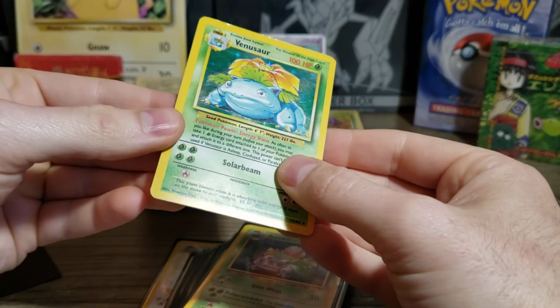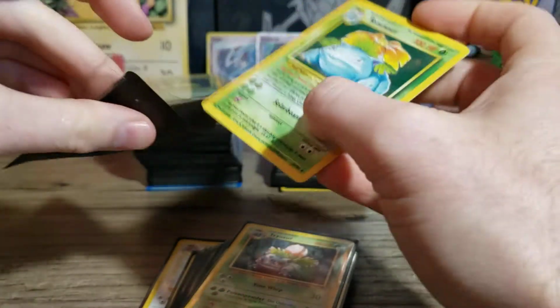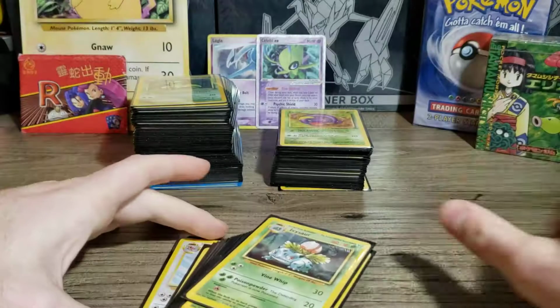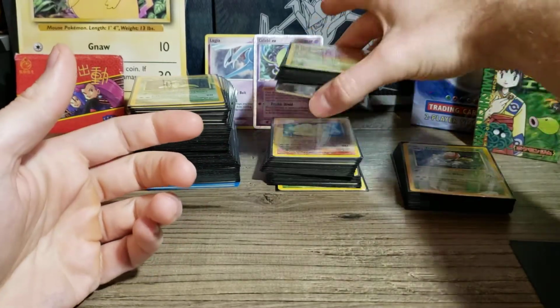I think so. He said no cards were bent or anything like that, so that's good. But you never know. All right, so Venusaur. It's gonna have the big ones, so I want to leave that for last. Sorry guys, let's go through these.